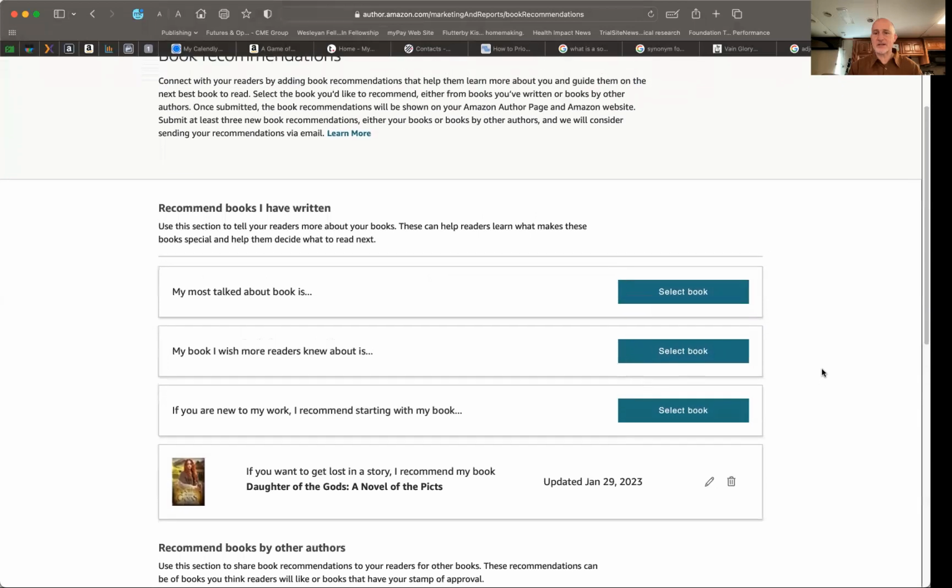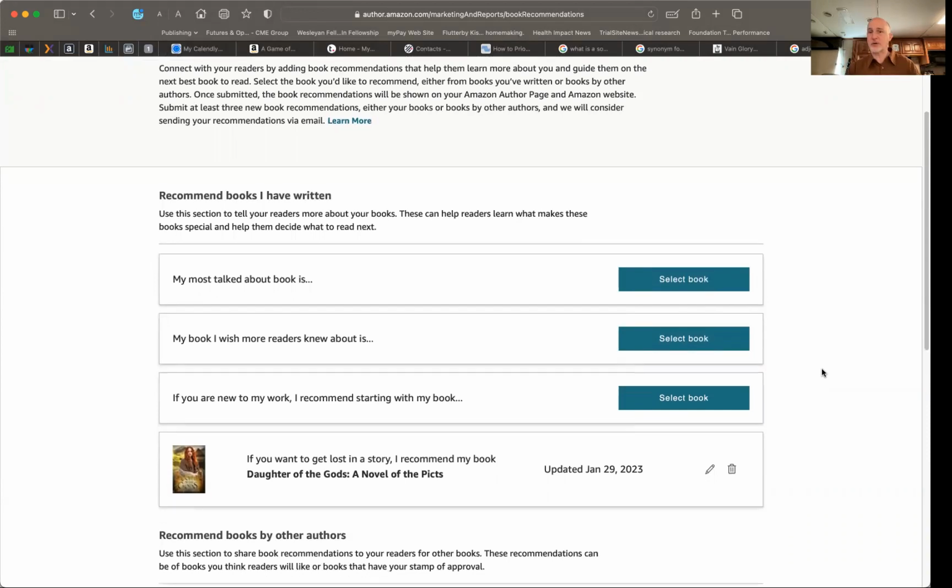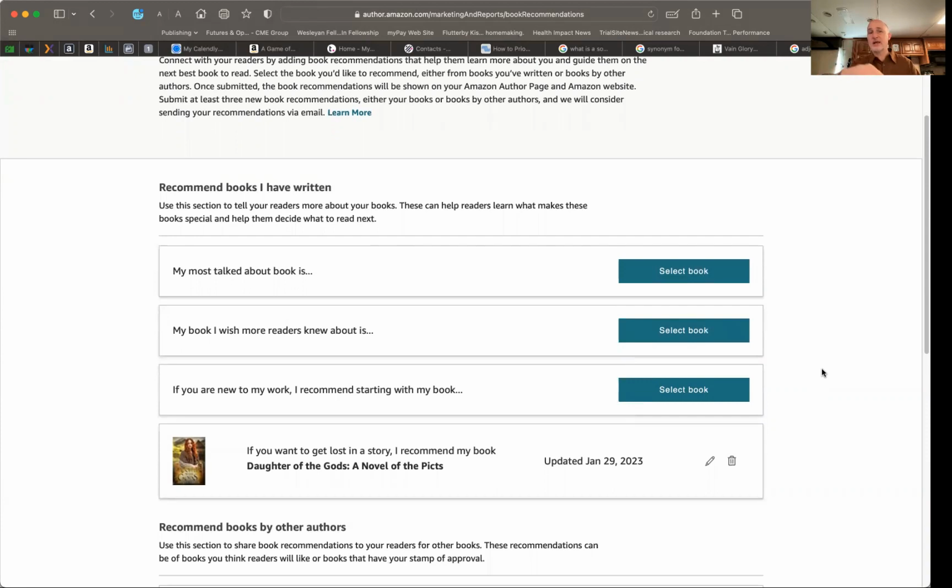Now, the key in this section is you can only use your book once. So each one of your books once. So if you only have one book, then you would choose which of these questions is most appropriate for that book. If you have 2, 3, 4, 8, 10, 15 books in your back library, then you can select the most appropriate one of your books for each one of those recommendations.